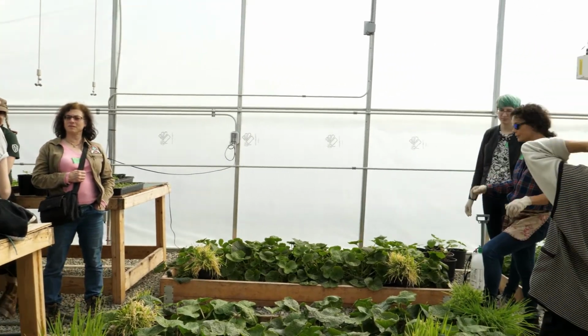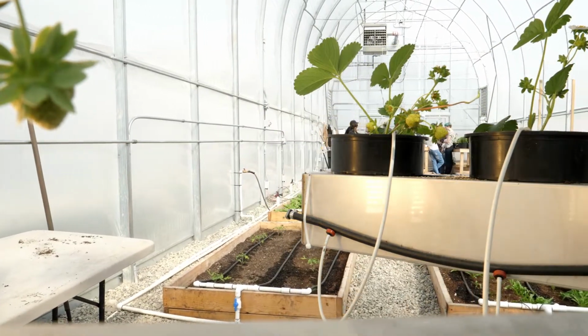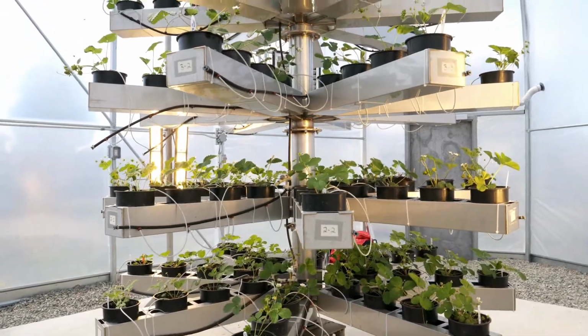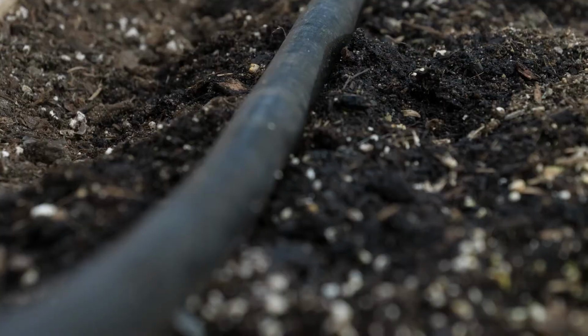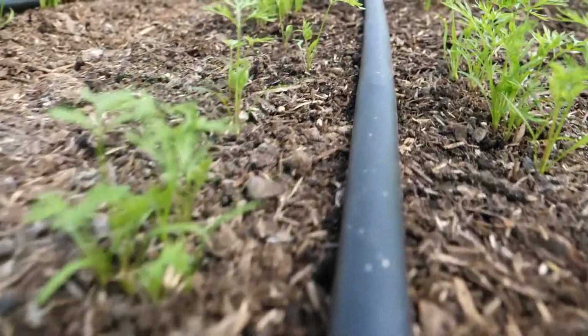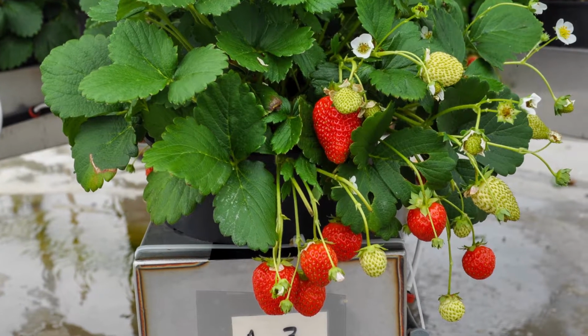So we started last year with different research projects. The first one was to do the evaluation of this new type of greenhouse. In the second project, we are looking at the vertical growing system. We are growing wasabi in raised beds, organically, year-round. And sometimes we also test different organic-based fertilizers for new companies. We did some trials on strawberries.